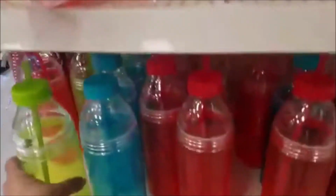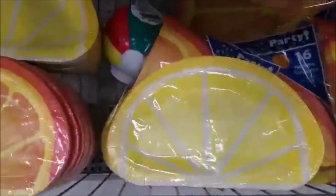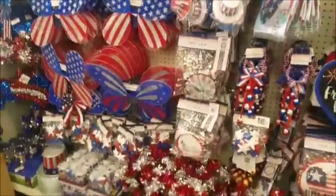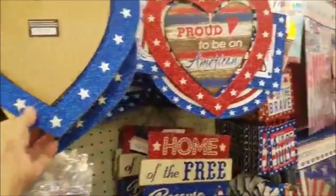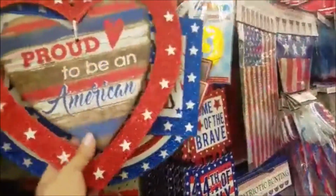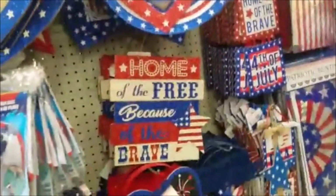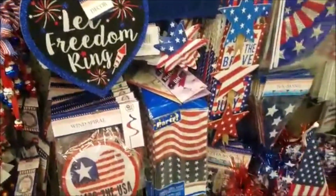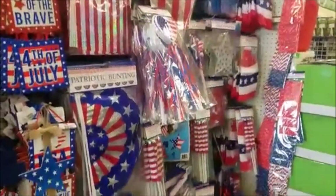Anyway, you guys, today I'm just having so much fun. I love these lemon and orange slice paper plates. And here we have 4th of July things finally out, you guys. Holy moly, I love all of this. So we have Mother's Day things, we have summer things, we have 4th of July, and we have 2019 graduation things. Just gorgeous things.